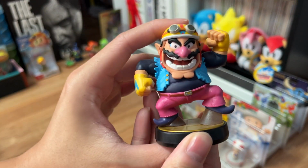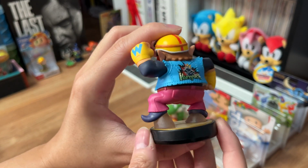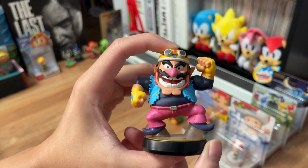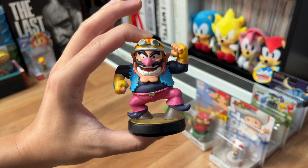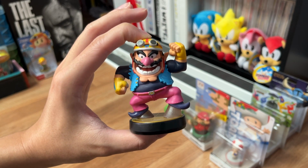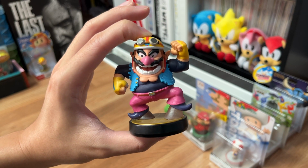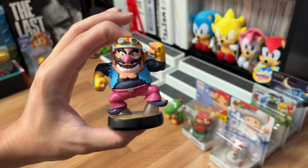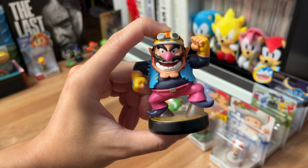Wario. This was a figure that I missed out on whenever he came out, whichever wave he came out in. I just could never find him in stores. So I bought him on eBay. I bought him brand new in box. So you're probably wondering why he's opened. I got the package, and the package was just mangled up. Like, there were actual box cutter cuts in the back of the box with the cardboard, and obviously the plastic shell was just ruined.